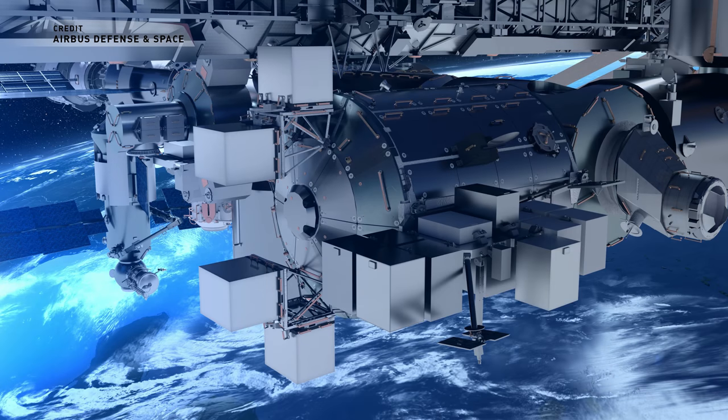So this is Airbus's new external payload hosting facility, which will be attached to the European Columbus module of the International Space Station around mid-2019. This project actually started several years ago and has been marketed by Airbus commercially since at least last year, where they've even signed up a few customers for its use. But this new partnership makes it official.